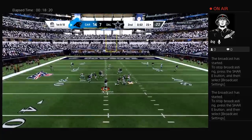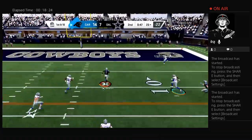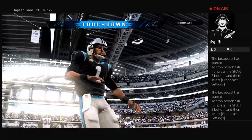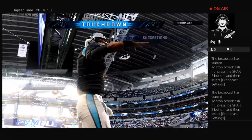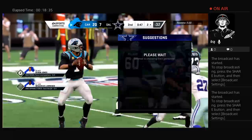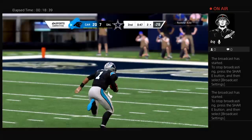On 1st and 10, Newton flushed out right, and an alley to run. And he will score. Touchdown, Panthers. Cam Newton on his way to a monster game, 3 first-half touchdowns. And the Panthers, they widen their lead.